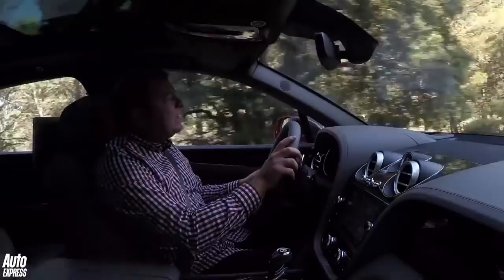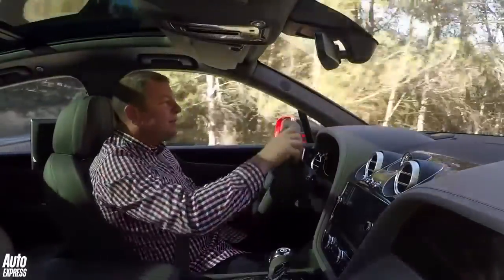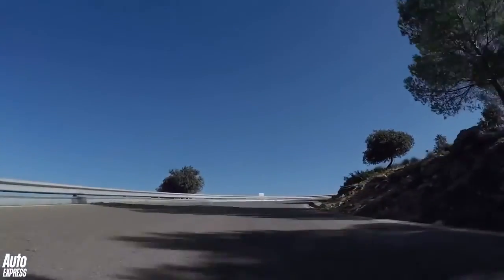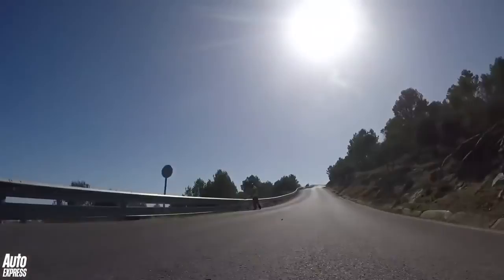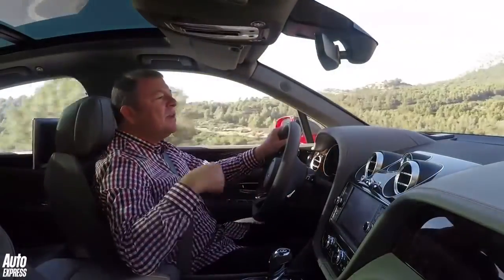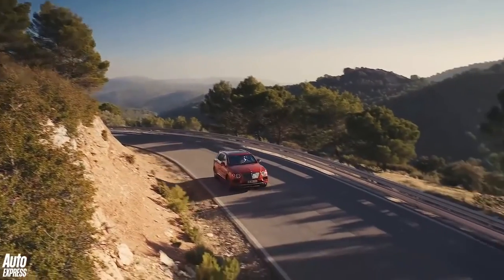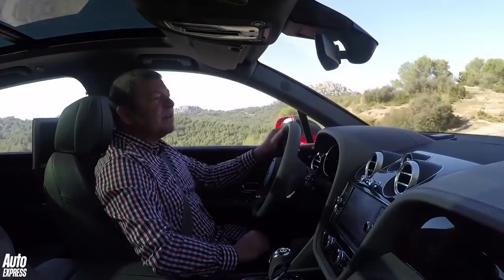The gearbox is the now pretty ubiquitous 8-speed ZF, obviously with an auto mode, and you can put it in manual and you can use the paddles. It works pretty well. I mean, it's nowhere near as crisp and sharp as a dual clutch, nothing like, but it works easily well enough. And when you have this much torque under your right foot, it pretty much doesn't matter what gear you're in anyway.